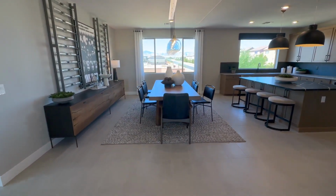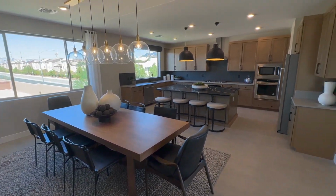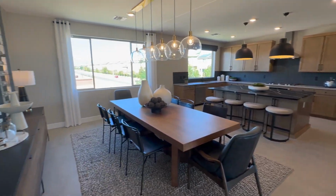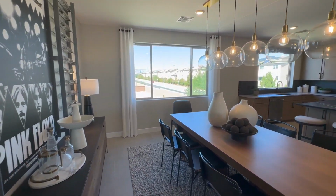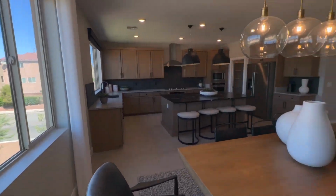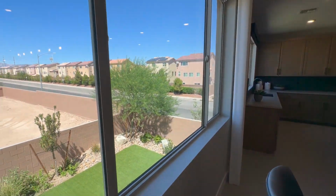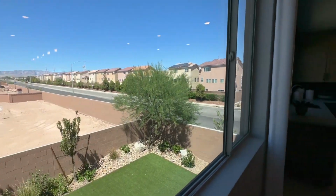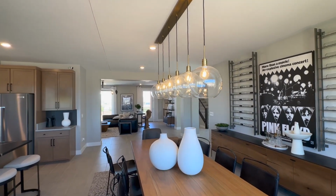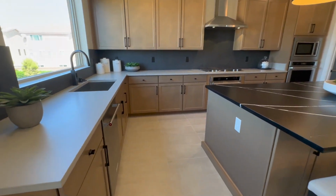Heading to the back half of the house, we have our dining room and our kitchen. So this is my favorite part of the home. We've got recessed lighting throughout the house in case you haven't noticed. It's really, really bright in here. Tons of windows. Lots and lots of windows. So you're gonna have tons of natural light coming into this home. But even after the sun goes down, there's no lack of light in here. Let's take a look at the kitchen.